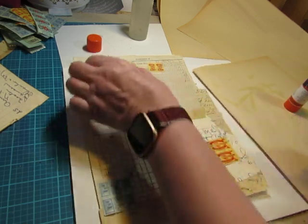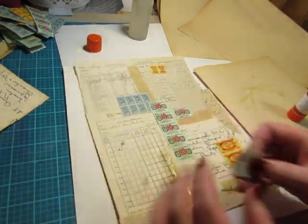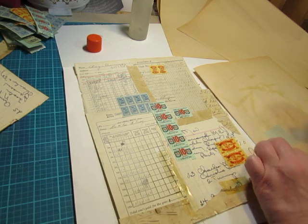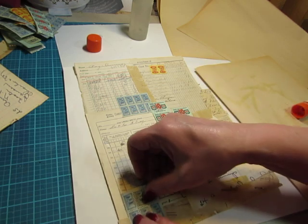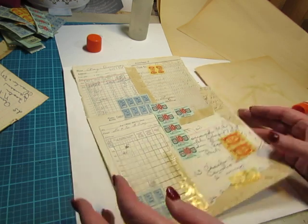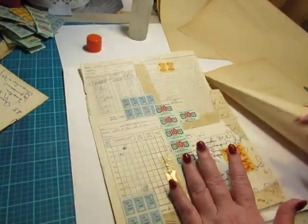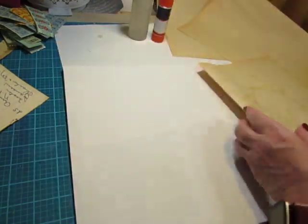So it'll be fun to see how these pieces get chopped up. And I can always add more if I want to, but like I said, I have other ephemera to add also. Okay, so that's the base. It's got all the ledger and the tape and the stamps. So now I'm going to let that dry. And we'll continue with this one.